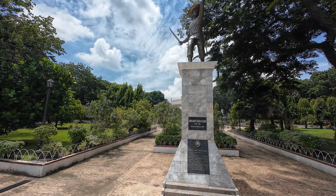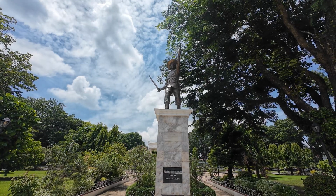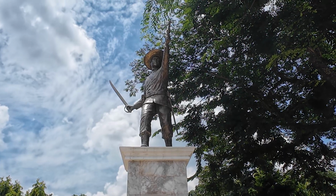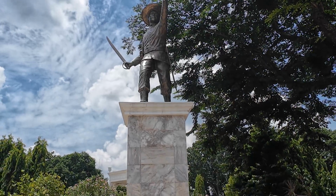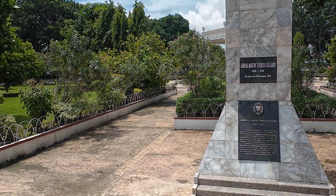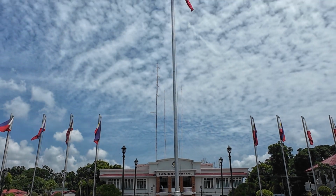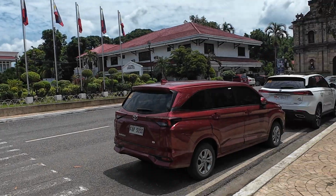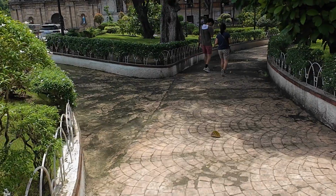General Martin Teofilo Delgado, and I probably butchered his middle name. Pretty cool statue, actually. One of the local heroes here. He may have been from this town here in Santa Barbara. There's an older church here, which is common. There's the Santa Barbara City Hall just across the street with the Filipino flags. And so we're going to do a walk around here at the plaza.